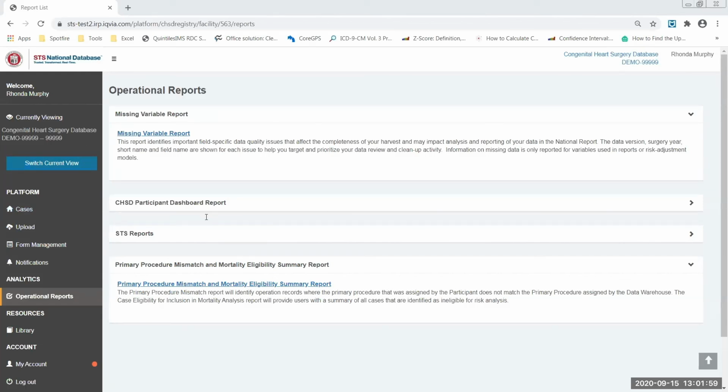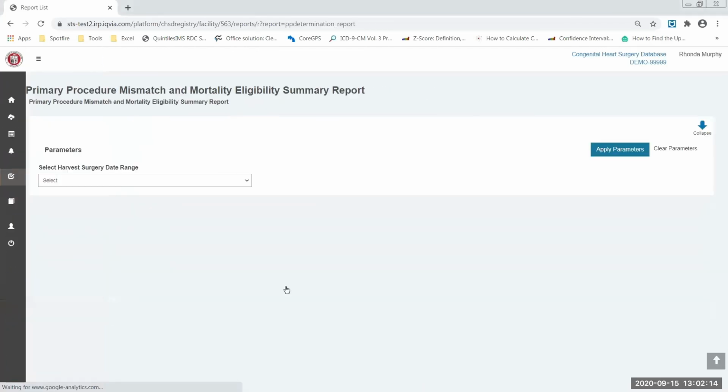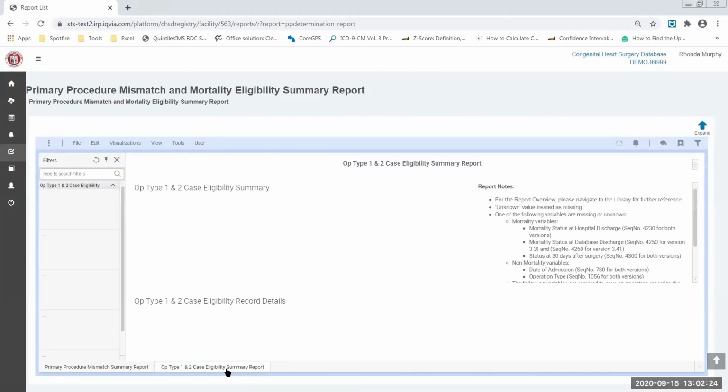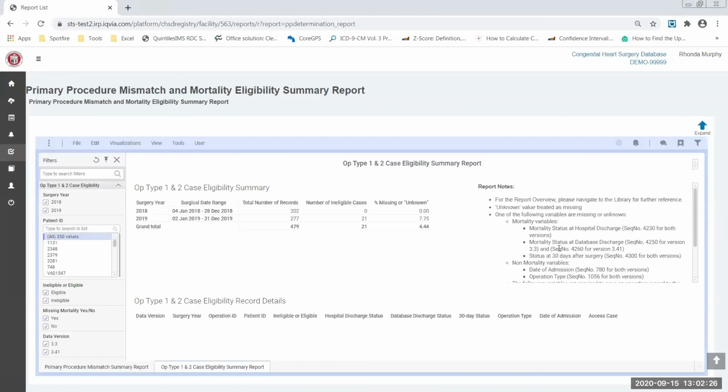Yes, ma'am. Okay, so this is how we would get there. Logging in, navigating to your operational reports, and then you should see this primary mismatch and mortality eligibility summary. Then clicking on that link, selecting your harvest date range and applying those parameters will open the case eligibility summary report.